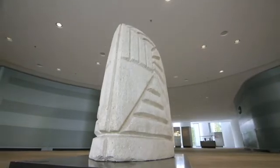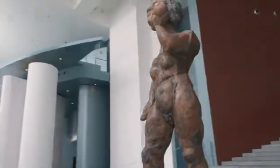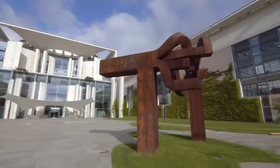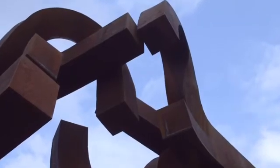The art in the Federal Chancellery is much more than just decoration. It reflects contemporary artistic creativity and is also intended to be thought-provoking. One such artwork is the 90-ton iron sculpture Berlin by Eduardo Chillida. It embodies the idea of union and division.